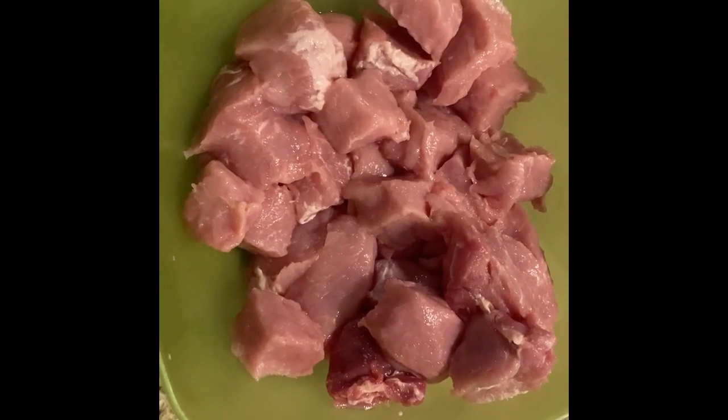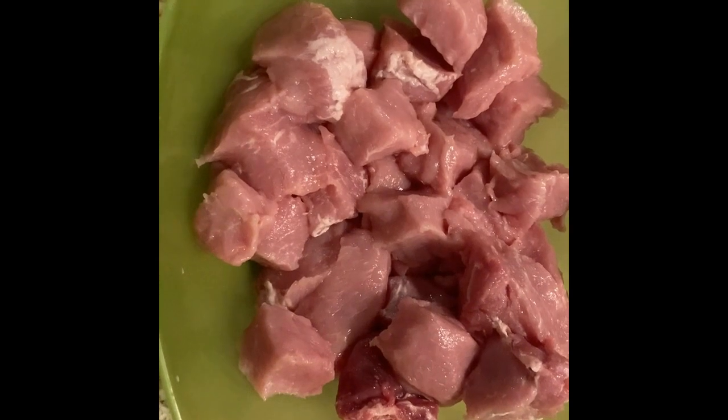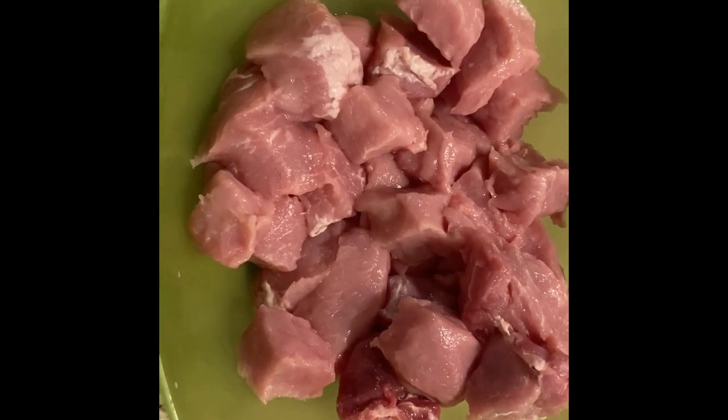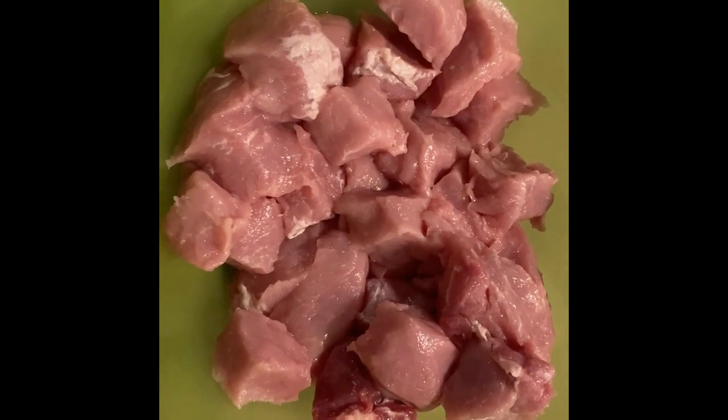Other options that you can do, if you don't have enough meat, you can fill in with something else. Like I might put a quart of chicken in there if I ran out of pork too soon, as long as you stay cold packed. It doesn't have to be the same meat, but it does have to be the same method.